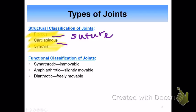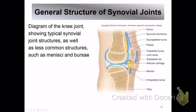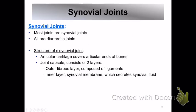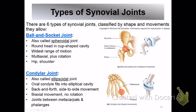Okay, so now we're going to look at functional classification. So let's turn our attention there. Slide 11. The different types, and remember that these are the different types of synovial. So we're still on synovial, with the fluid. There's ball and socket. That's pretty easy. The head of a ball fits into the acetabulum of the coxal bone, right? So ball and socket. You know that one.